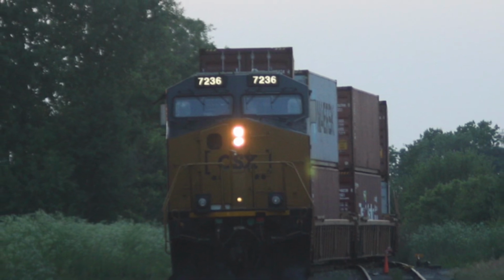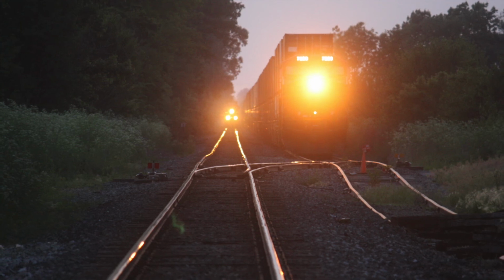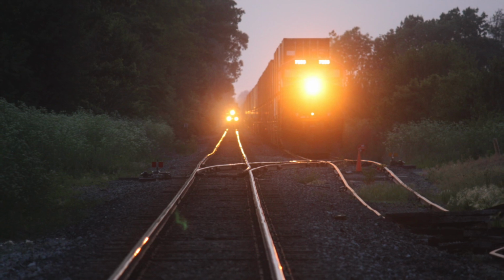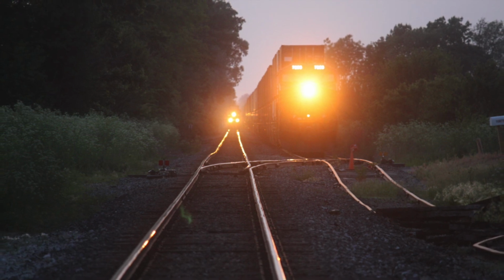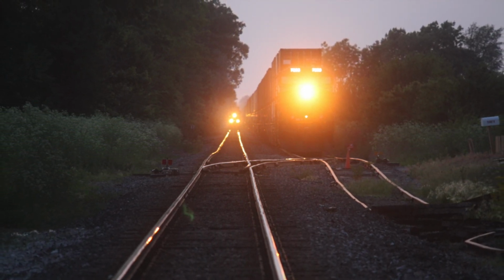A good chunk of time has passed since Q147's DPU went into the siding before we saw the headlights of the opposing Q146. Now, for some reason, dispatch put the responsibility of resetting the switch on Q146. Not sure why Q147's crew couldn't have done that, but railroads are railroads and they do whatever they want.